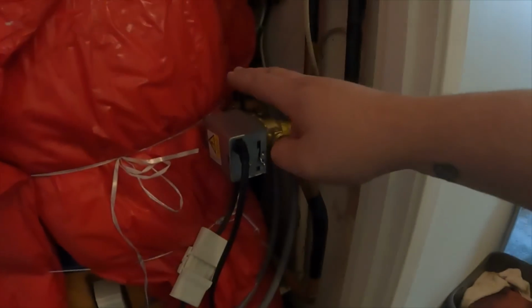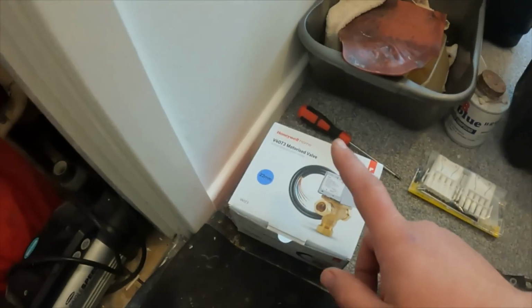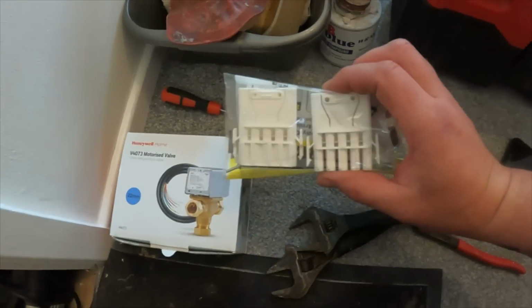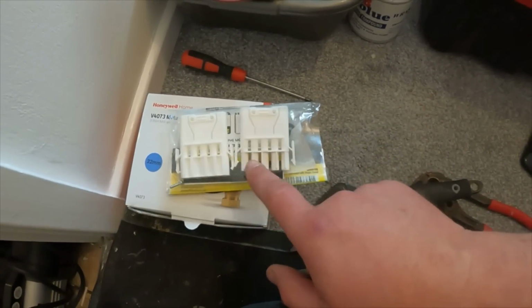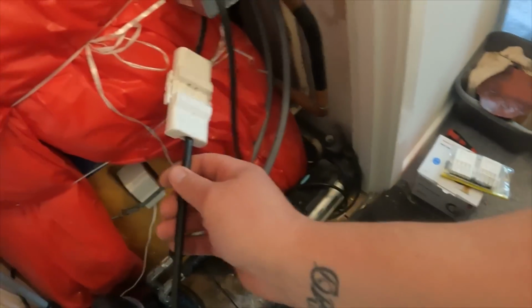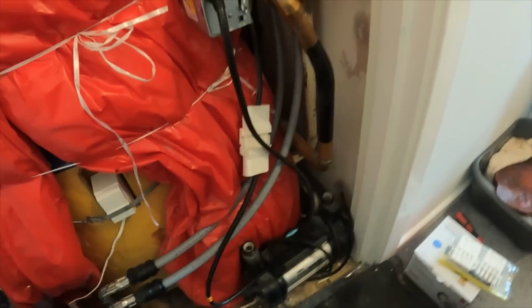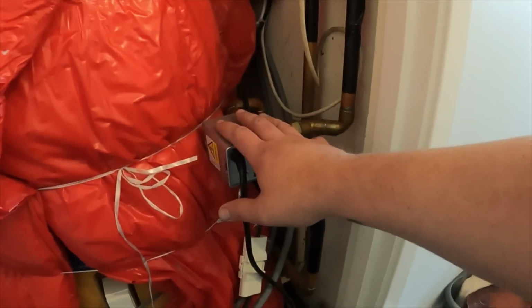So I've just got set up on this job. I'll just run you through exactly what the issue is. Basically, it's a 3-port zone valve we've come to change. So I've picked another one up there. I picked some connectors up there. I always get these because they're five-way connectors and you can snap them on and off. But it looks like someone's been there and done it before, which is perfect for us because we can just connect back into there. Anyway, this is what we've come to change.